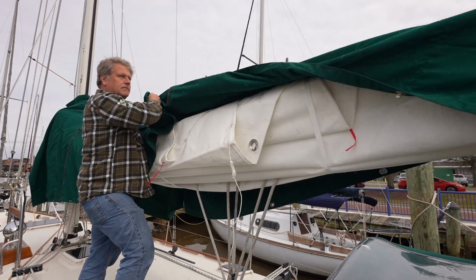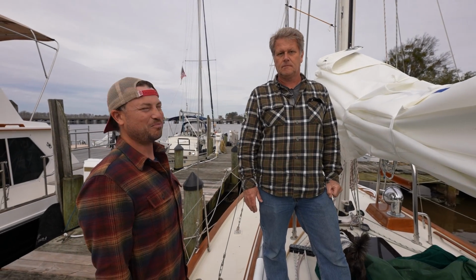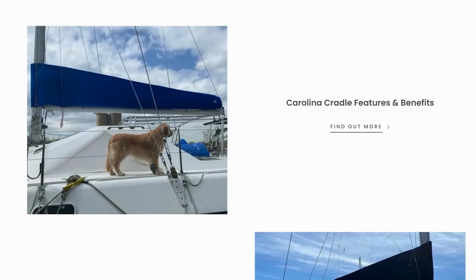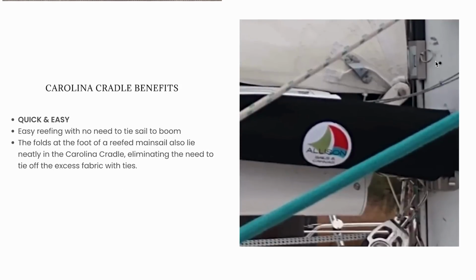All right, so we got Rodney from Allison Sails and Canvas here, and he is going to be doing some measurements for our Carolina Cradle. Rodney, what kind of makes your Carolina Cradle unique? The workmanship that goes into it, the materials. I try to use the best stuff.